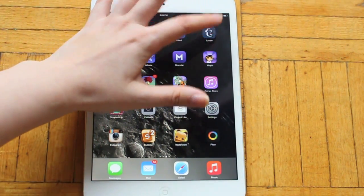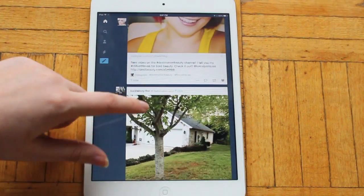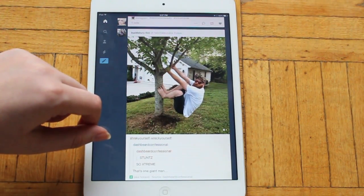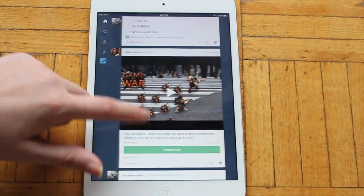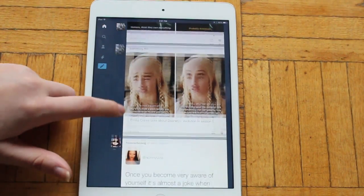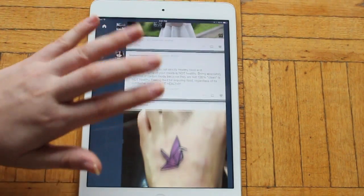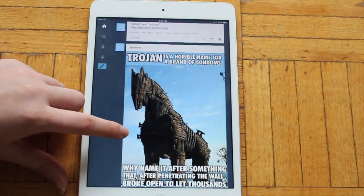Next thing is Tumblr. Let's see what's on my page. Normally there's a lot of boobs. I don't know what's going on there, but anyway. Yeah, I love Tumblr. I'm addicted to Tumblr. I post a lot of inappropriate stuff on there, so just keep that in mind. But yeah, I follow a lot of stuff and whatever.